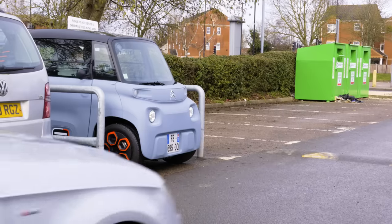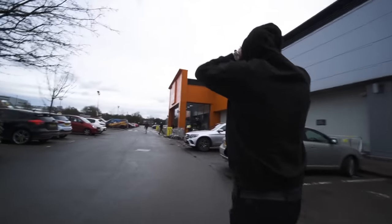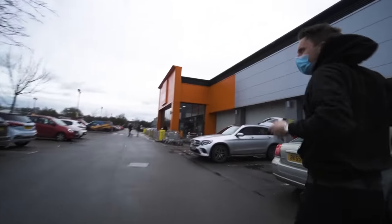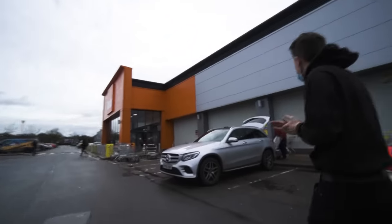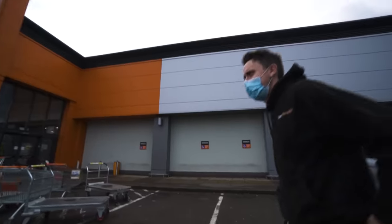Perfect. With the Ami now safely nestled in its designated parking spot, I sent my trusted assistant into the shop to purchase an item that would help demonstrate the quadricycle's favourable interior space. What does he need? Stilts.